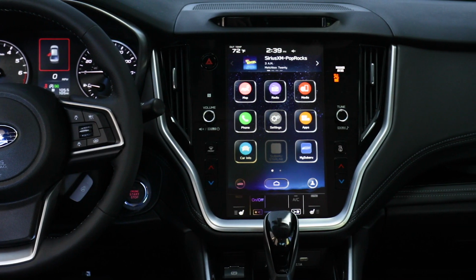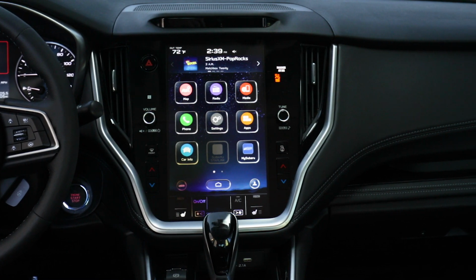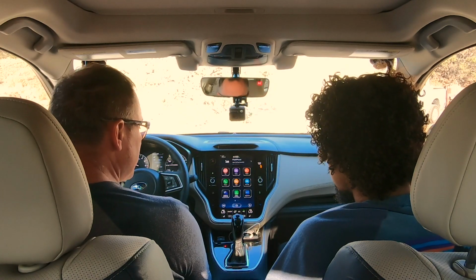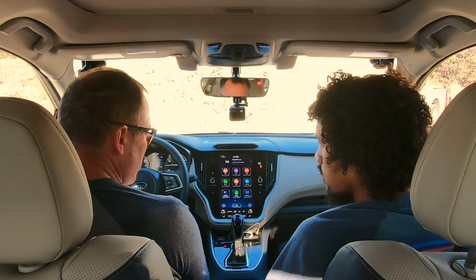But the screen's obviously designed to mimic your smartphone screen. You've got a variety of different controls set up a lot like a smartphone is set up these days. So starting at the top, I noticed we got a map function here, but my phone's got multiple map functions already. So what's going on? What do we have? What are we looking at here?